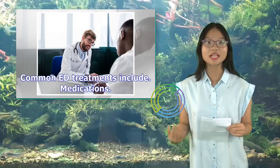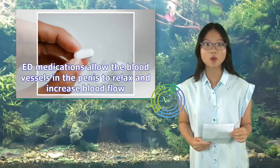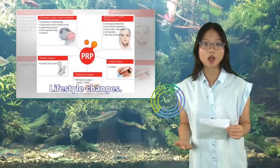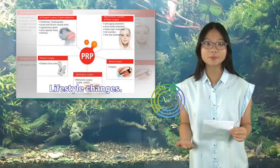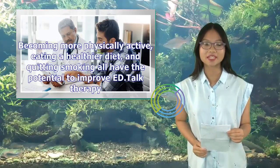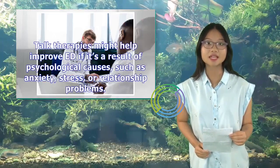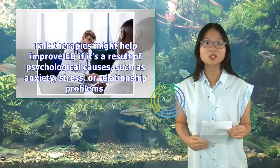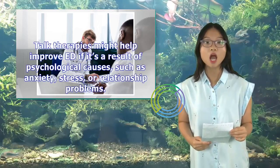Common ED treatments include medications. ED medications allow the blood vessels in the penis to relax and increase blood flow. Lifestyle changes. Becoming more physically active, eating a healthier diet, and quitting smoking all have the potential to improve ED. Talk therapy. Talk therapies might help improve ED if it's a result of psychological causes, such as anxiety, stress, or relationship problems.